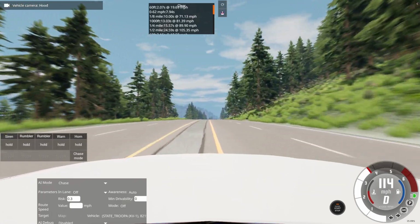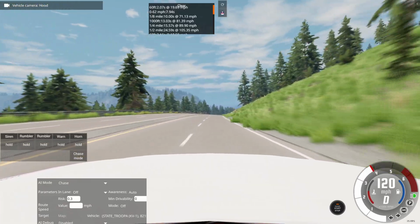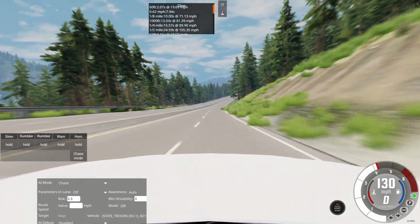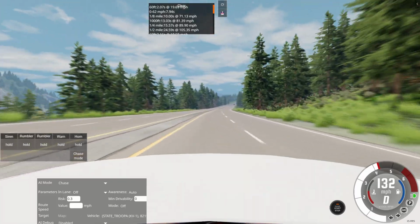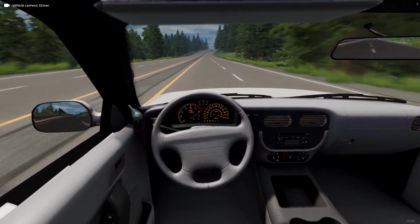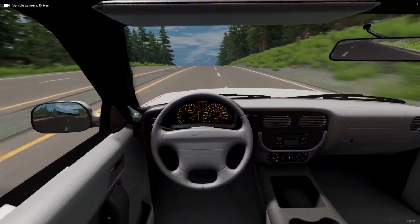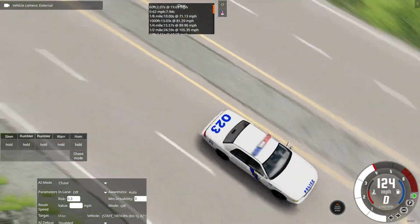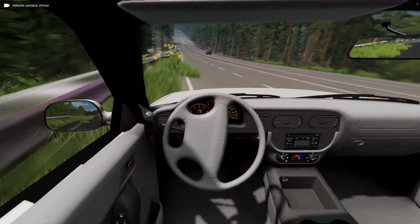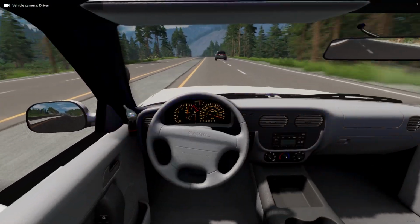This thing has a hard time getting up to over 130, so we're gonna have to be very patient. Actually, we might get a break here. Yep, here's our little break downhill. There he is. See, he's probably slowing down for the curves. I'm not, just because I'm that type of guy. Love going 122. Oh no. Okay, we're good. Yeah, alright. We don't have that much damage.